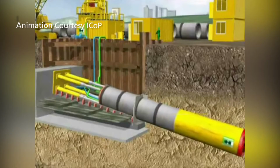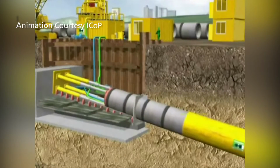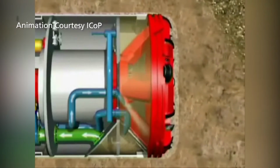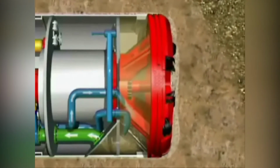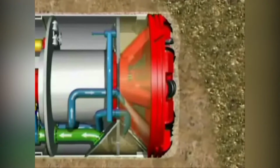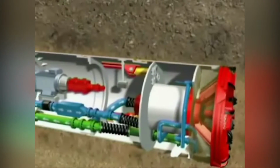A 672-meter tunnel was drilled through the mountain using a pipe jacking system along with a remote-controlled tunnel boring machine. The rotating cutting wheel excavates the material at the tunnel face. Rock and stones are crushed by the discs of the cutting wheel and then ground down to the appropriate grain size in the cone crusher situated behind the cutting wheel.